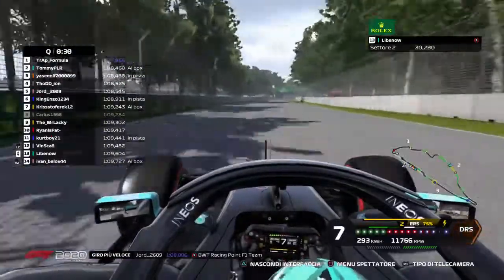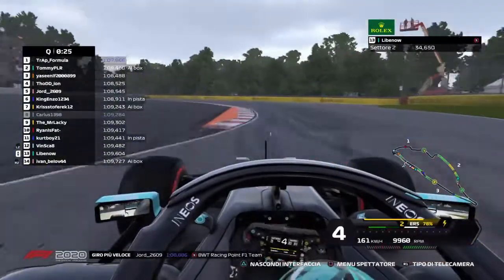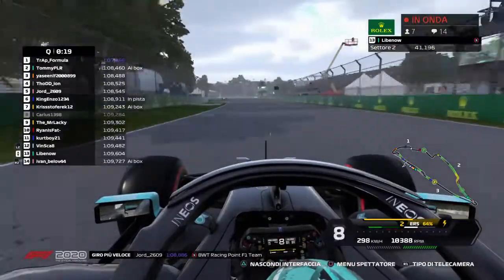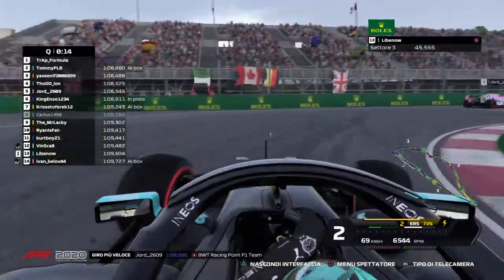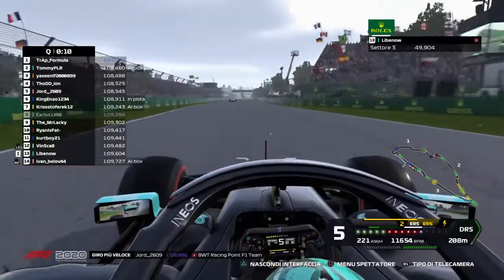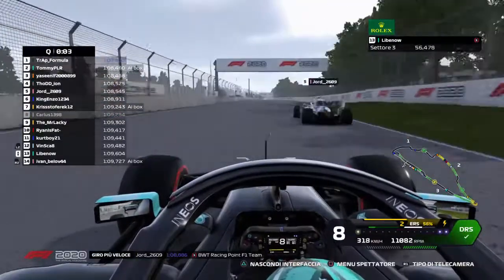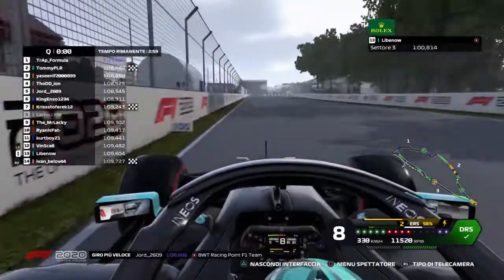So I'm trying to get the tow from Thod, but no one is opening the DRS for some reason. Okay. I mean, that back straight is kind of short, sure, but 3 tenths down. He basically forgot to. Yeah, he'll definitely get the tow from Jordan now. But he has to open the DRS. Okay, he does it. He gets a little bit of slipstream from the Racing Point driver.